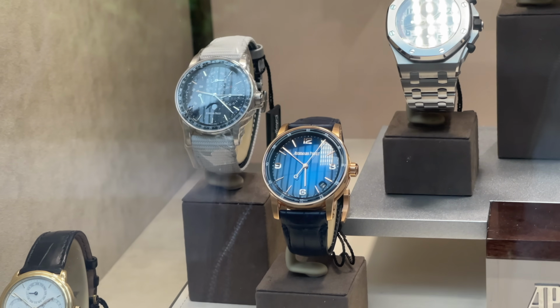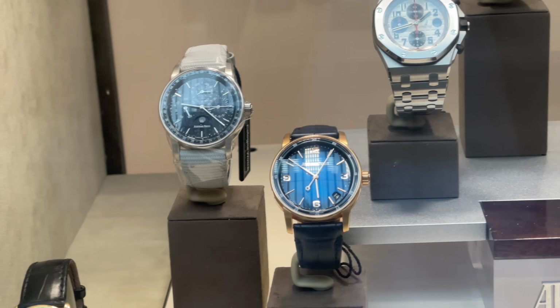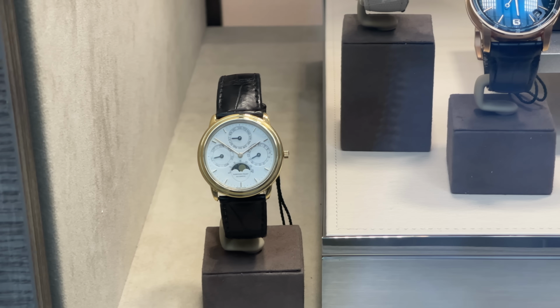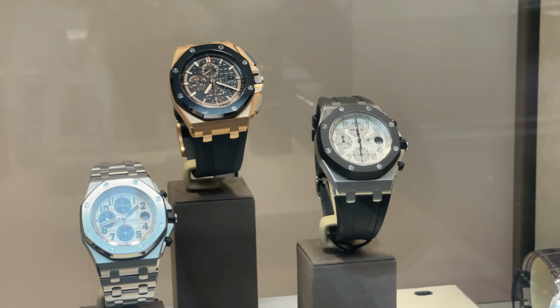A few Code 11.59. A watch you should definitely not buy from a second-hand dealer unless you will get a pretty significant discount. Otherwise, I would always recommend to try to get the Code 11.59 from the Audemars Piguet boutique itself, and by that you can also start a profile with them and you might be able to hunt for any of the Royal Oaks in the future with the boutique. But in case you only want a Code 11.59 and you can find it at a significant discount compared to the retail price, sure, you can also go for it at a second-hand dealer.